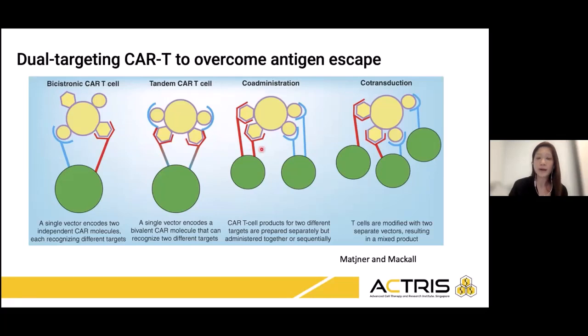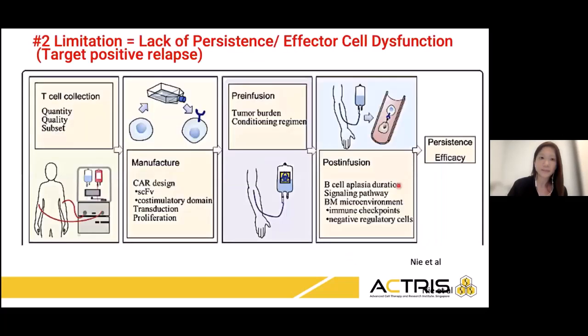You can also make two different CAR T products, but this is quite expensive and laborious, and then co-administer them. Or you can co-transduce the T cells with two different vectors. Basically what you get is a mixed pool, and sometimes you may get some differential transduction where not all the CAR Ts actually have dual targeting. Each of them has its pros and cons, which I will not elaborate on given the interest of time.